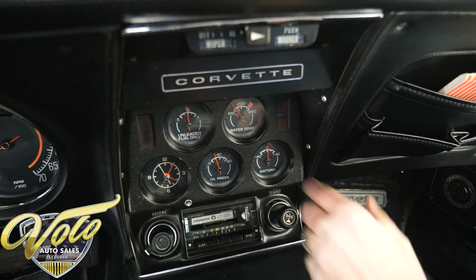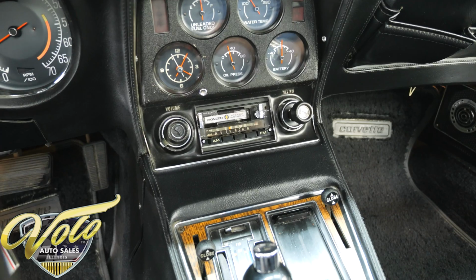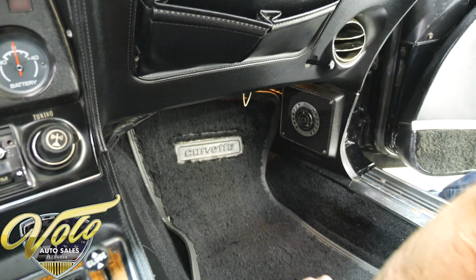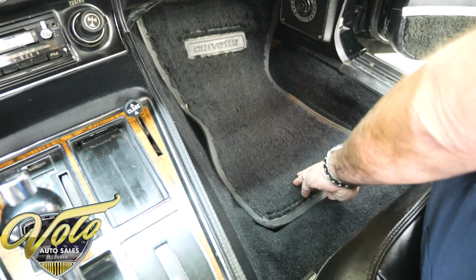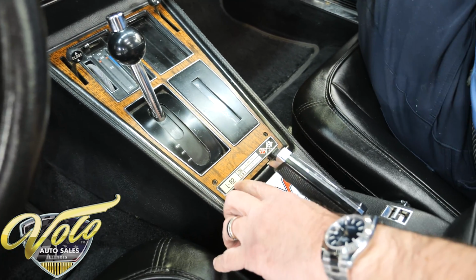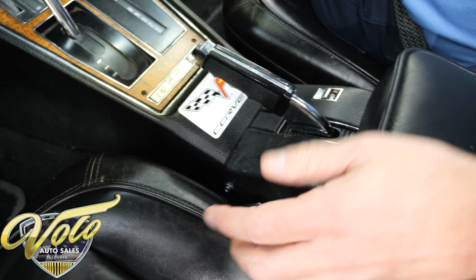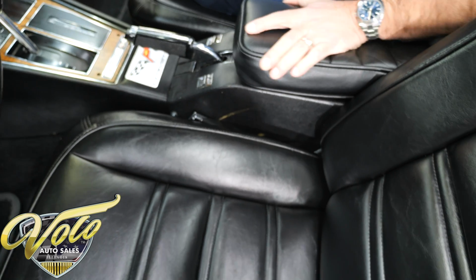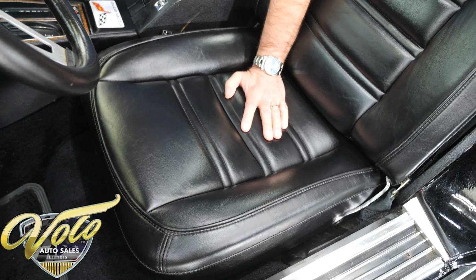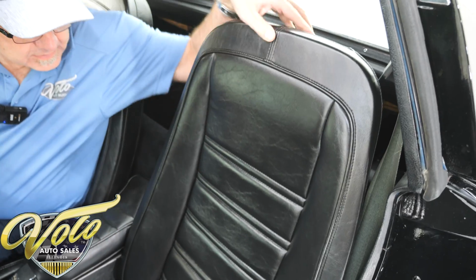Center gauge cluster, all that looks stock. Cassette stereo, but doesn't look like they cut anything out. And then there are some speakers in the kick panels. Looks like the light works. The carpet's all new. The center console's in good original condition. It is the L82, that's the optional motor. We've got power windows, nice leather center armrest cushion. The seats look like new cushion, reupholstered. So the seats and the carpet were redone recently.